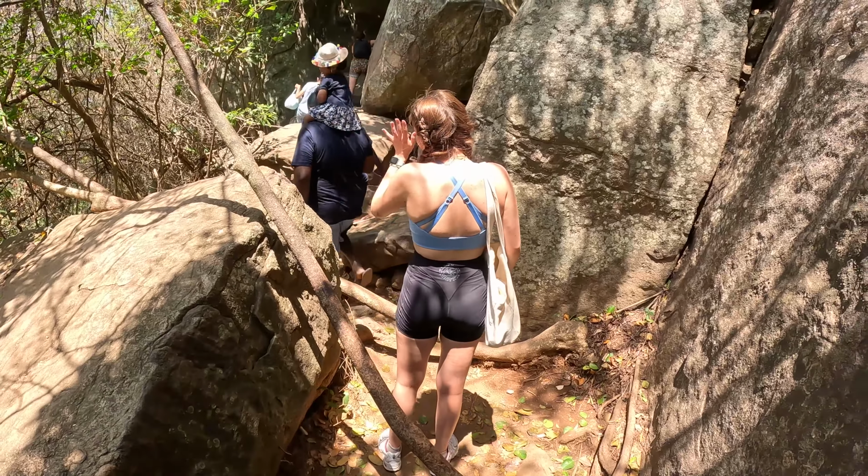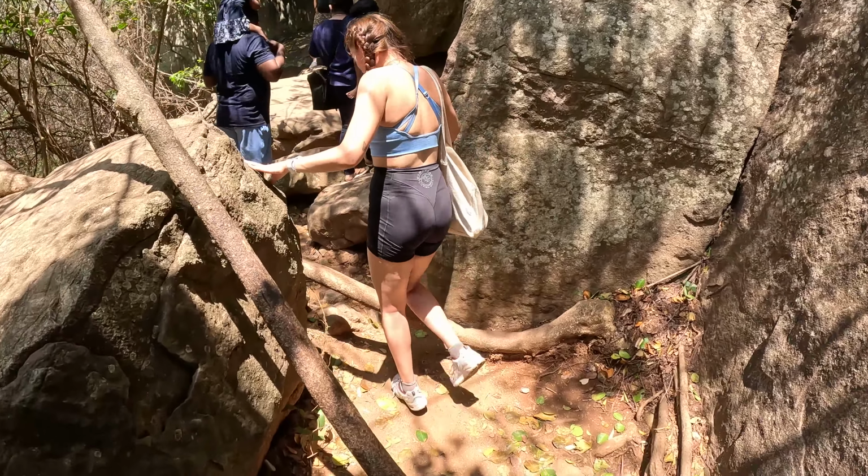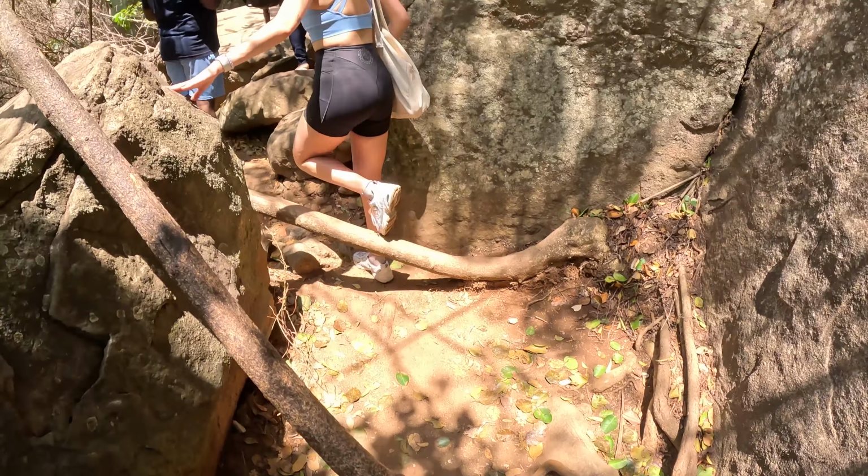So it looks like the conventional steps have now disappeared, and it's a case of doing a little bit of rock climbing to get there. Acrobatics. Acrobatics. I guess these are kind of steps of some sort, but here a bit of a bottleneck because some tourists can't get through.